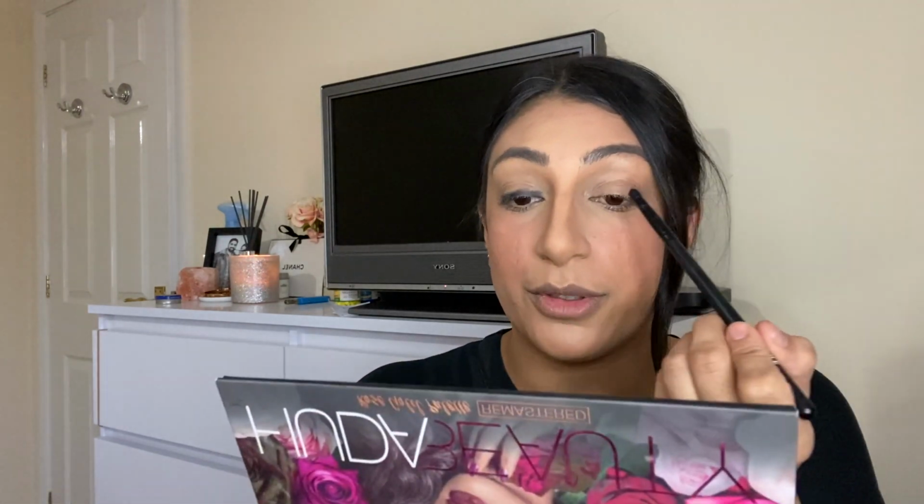I'm going to take the Black Truffle on a small stipple brush, and you want to get really close to the lash line and just kind of line your eye with that black colour. Again, it doesn't need to be super neat because we are going to buff this out a little bit. I'm going to do the same on this side.